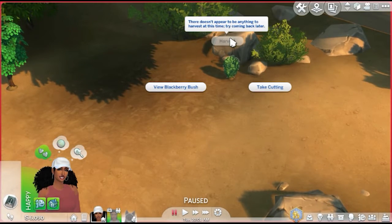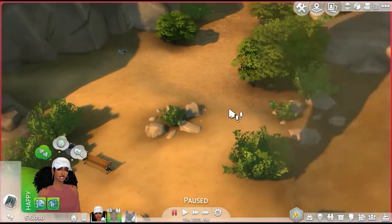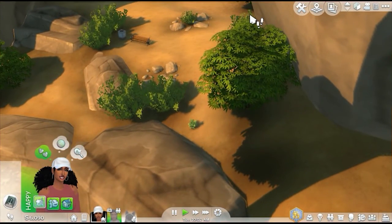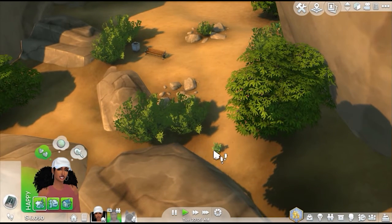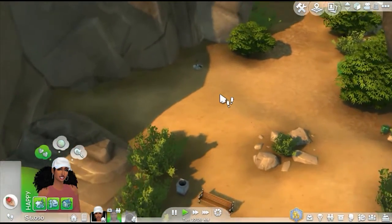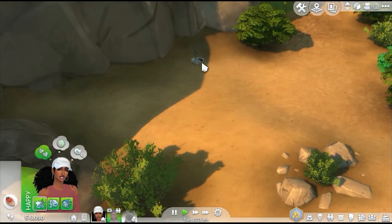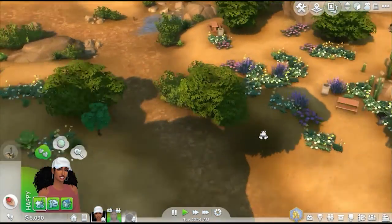What? There's no way. Did somebody take it? We haven't been here in forever. Oh, my gosh. Okay, well, whatever. I guess she can go fishing. There's a carrot plant. I guess we can harvest a carrot. Well, I only came here, honestly, for the blackberry bush, so we're going to go fishing.